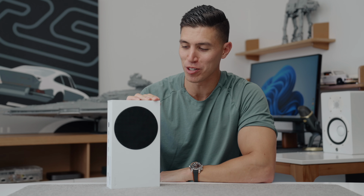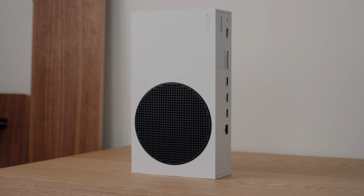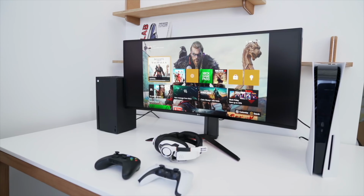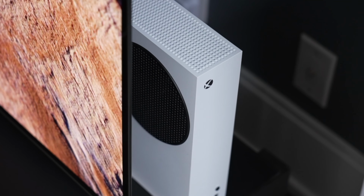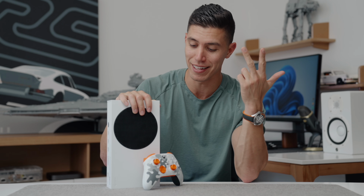Switching on over to a next-gen console. So this is the Xbox Series S. Once again, slightly on the budget side, and we are hoping that this year finally you can actually get a next-gen console, because I know that they've still been tough to get your hands on. I think a lot of you know that I am a pretty big Xbox guy. My favorite games would probably be Mass Effect and obviously the latest Halo.